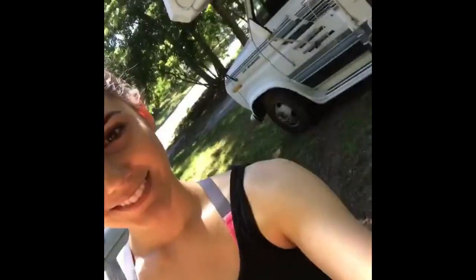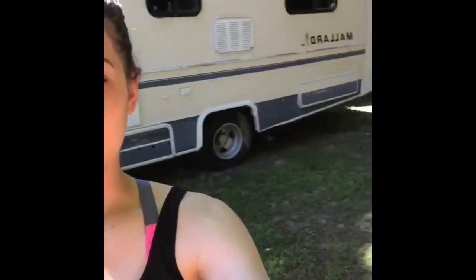Okay, so I'm gonna give a little tour of the inside of our RV. It's very, very messy and dirty and gross on the inside, just to warn you. All right, so I'll start inside now. But my front-facing camera on my phone doesn't work, so I have to stay in selfie mode, so I'll try to get everything in as I can.